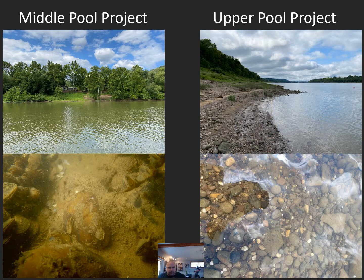So let's compare the two sites. The middle project, located farther down from the upper lock and dam, makes sense that it will be a deeper section of river. It is. Primary habitat there is cobble with silt and lots of zebra mussel infestation. In the lower left, you can see a three-horn wartyback. You can see all those zebra mussels. Our max depth on the project on our transects was 55 feet.